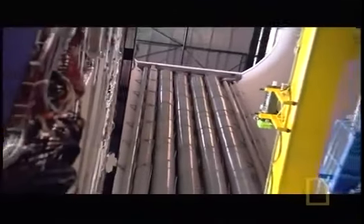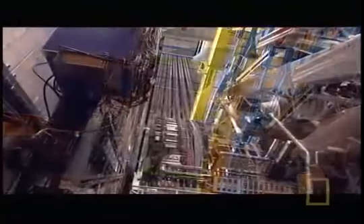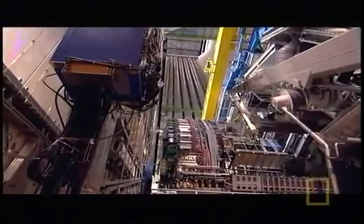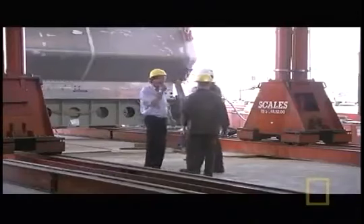There are only small clearances at the bottom of the shaft, and the crane operators need to make sure this piece doesn't touch any of the other components. Easier said than done. It's a chain of events that need to run like clockwork.